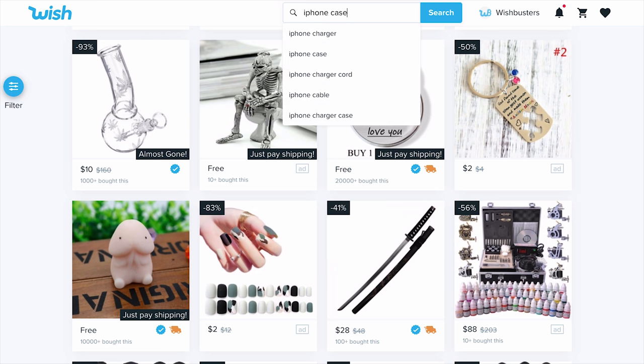In this one, we're going for the dumbest products you could possibly find on this website. Stuff that just looks weird, doesn't really look to be true. Honestly, stuff that's so cheap, you're probably asking, how does this actually work? And that's what I'm about to find out. So we're jumping on Wish, and we're gonna start it off. We're gonna search an iPhone case.